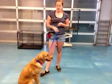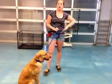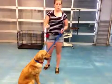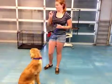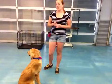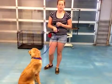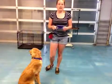Instead, you want corrections, like a sharp pop on the leash, walking in tight circles, poking her to the side, or squirting her with a water bottle. That's the kind of thing that will hopefully be very effective for Maddison. So I hope this helps. This was Rachel and Maddison going over possessive behavior and drop it.